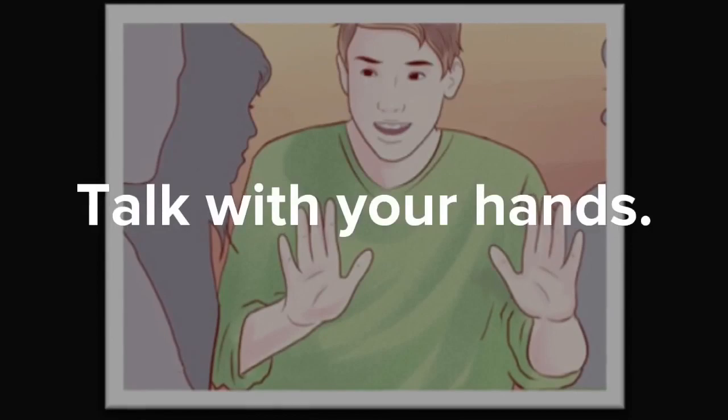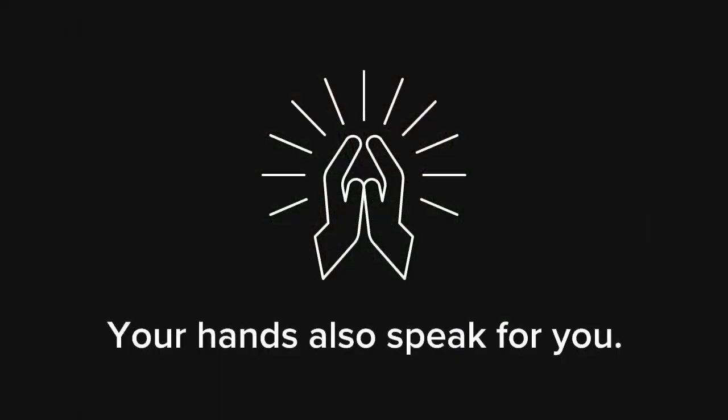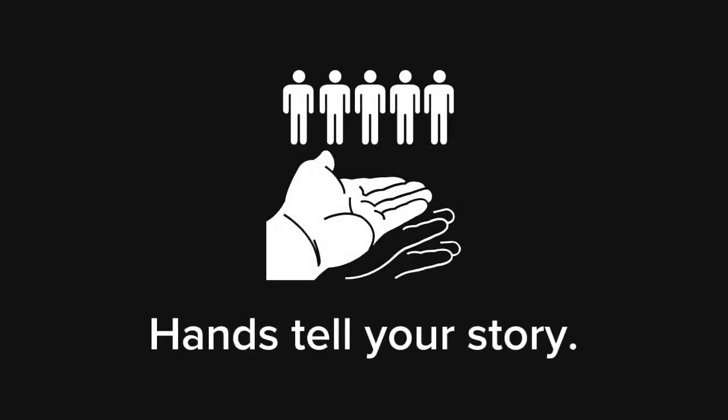The fourth thing you can do is talk with your hands. Talking with your hands can make you go from seeming like a really stiff, boring storyteller to someone who commands the room with a story. For better or for worse, hands tell your story. Hands convey emotions. Hands keep our audience focused. Hands create a feeling of action. If you don't use your body in any other way, at least start talking with your hands when you tell a story.